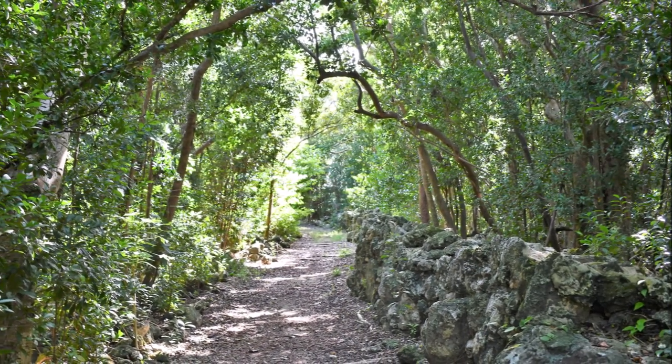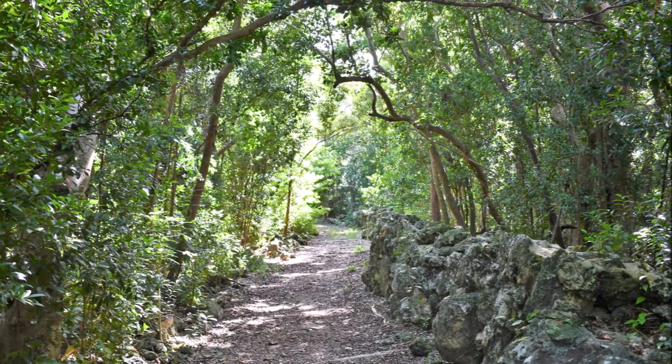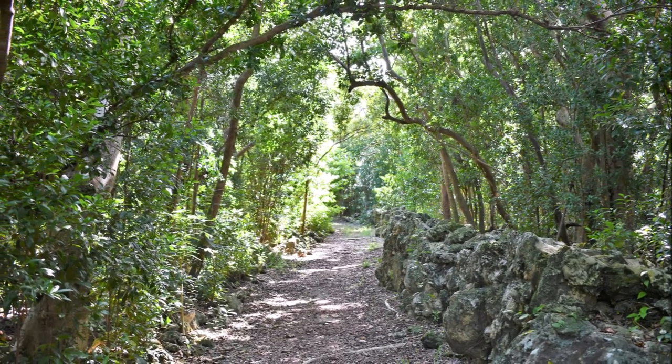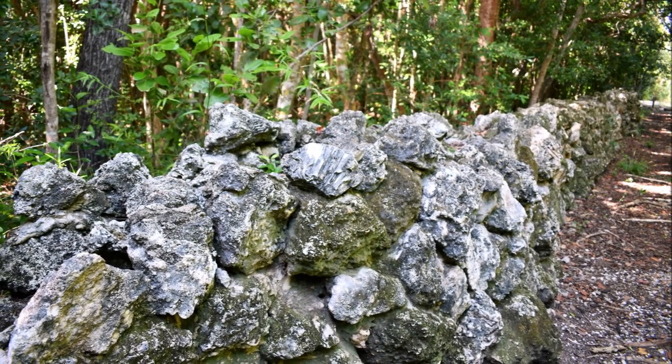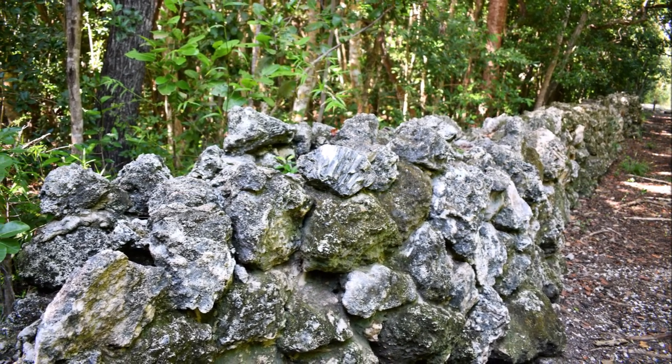There's an old nature trail along the partially paved half loop, which is lined with rock walls that show clear evidence of an ancient coral reef. All along the rock wall, there are fascinating coral fossils.